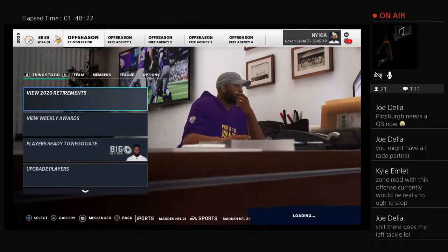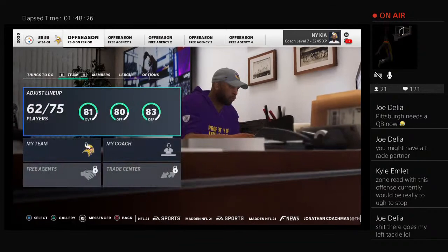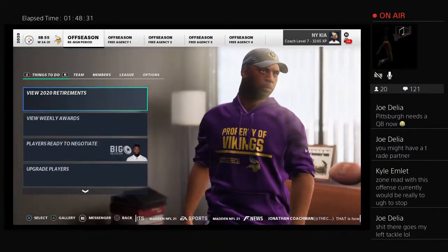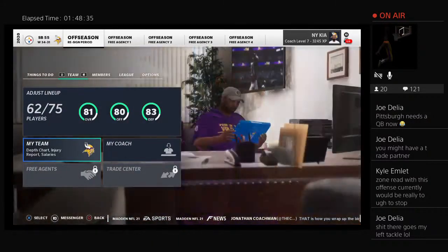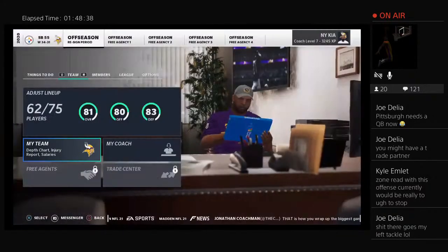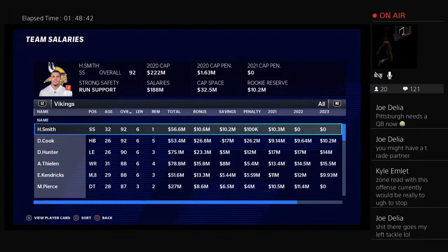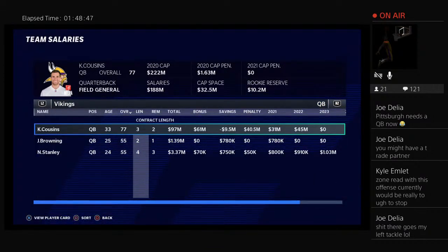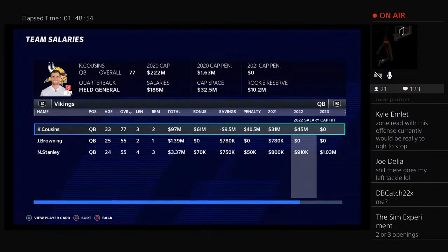Is every team filled now for season 2, or are there still a couple of openings? I mean, look at those. Look at this. My God. 40 million cap penalty. Jesus Christ.